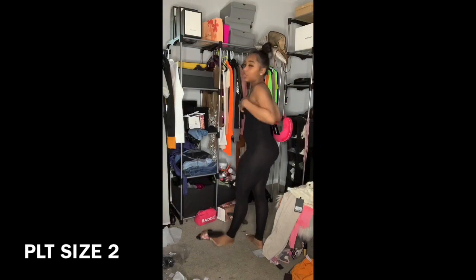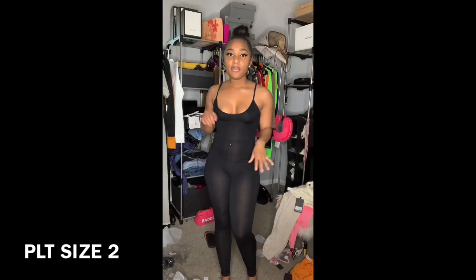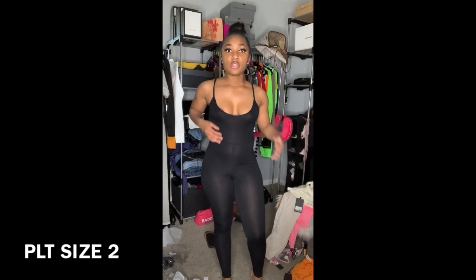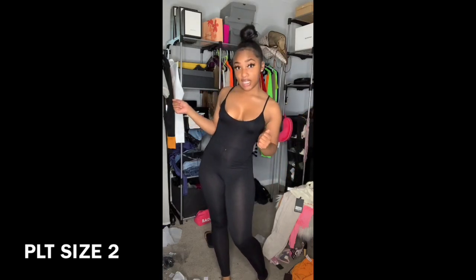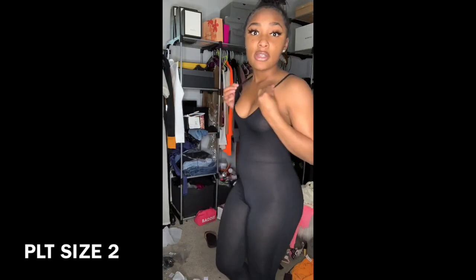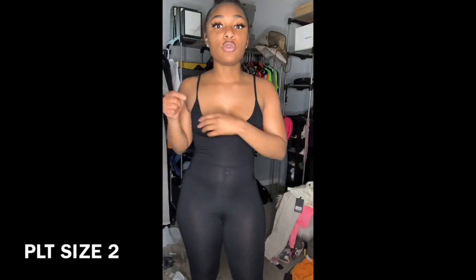But this is what I was trying to show you. This is more of a nighttime thing. The gray one is more of a daytime thing. And this one's just giving sexy. It's giving sexy. And that's just it. So, yeah. And this nipple is going to come out for sure whenever it is, because it comes out of everything.